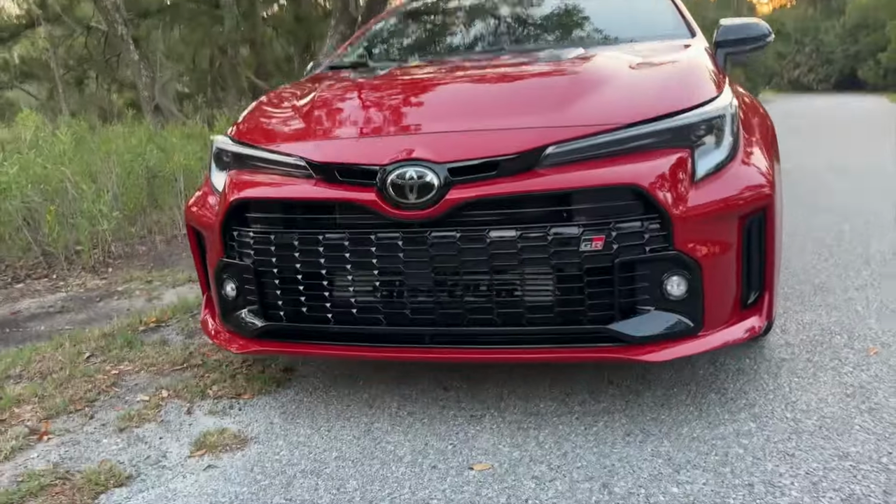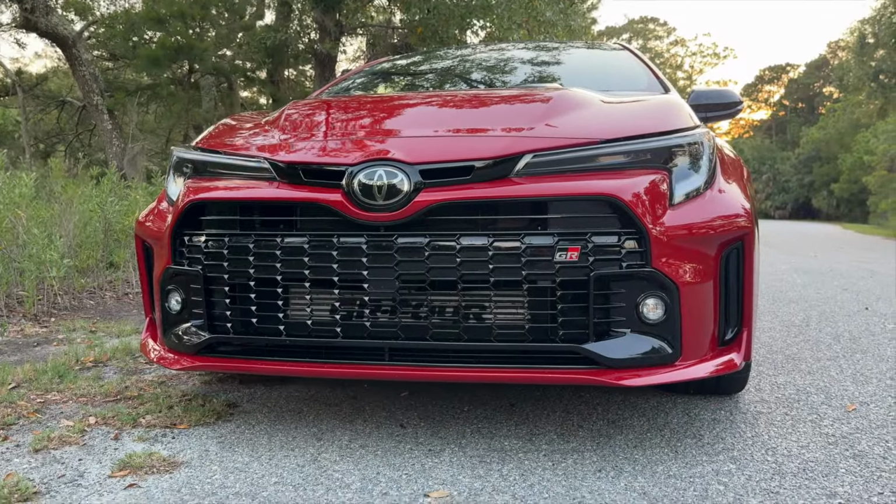It is a little bit more expensive than the Core, but you just get a nicer interior, you get a vented hood, you get the spoiler, you get the roof. Like, it's really a cool car. Even it says GR4 on the intercooler, which is awesome.